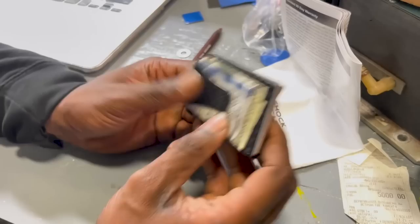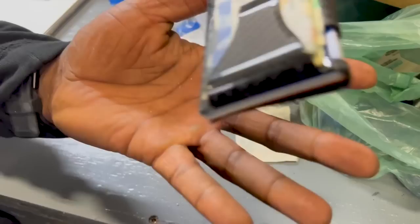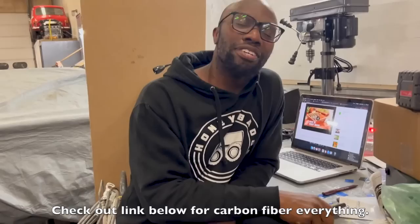Look at this. Put it in my pocket. See? No more George Costanza wallet. Yeah, that's fresh. Sleek. It's light. Look how light this is. Look at this. It's floating. I mean, it's carbon fiber. I don't even know where it went. That's how easy it is. Perfect. Simply carbon fiber.